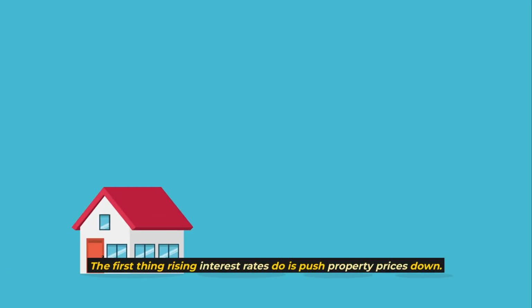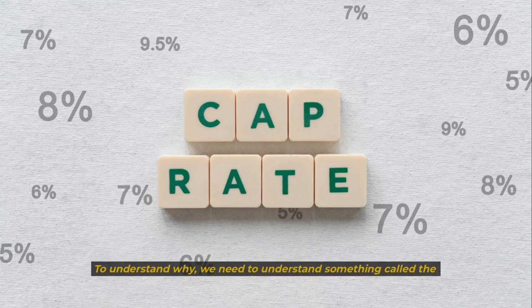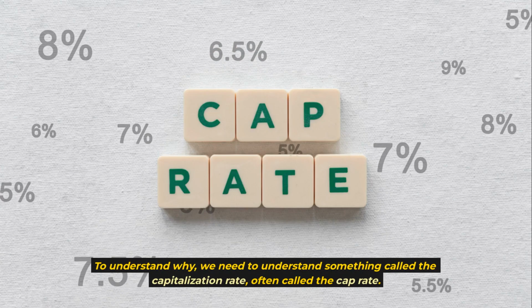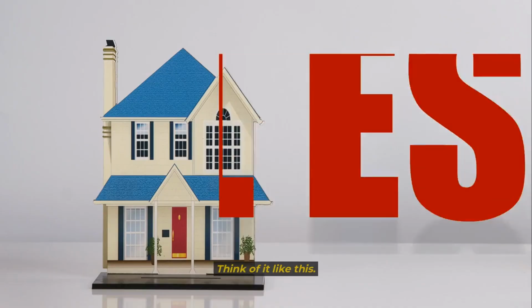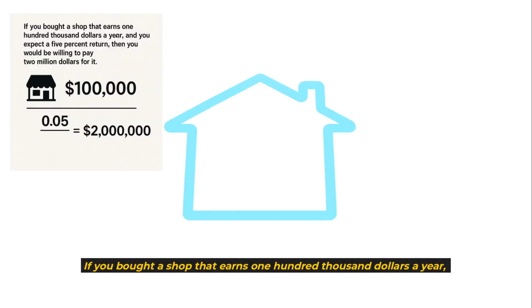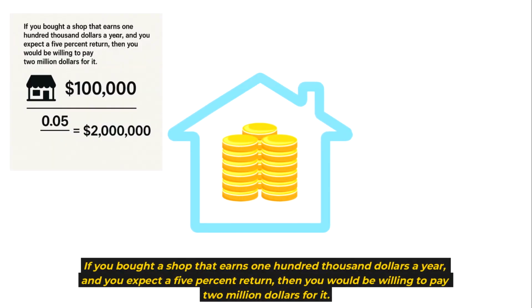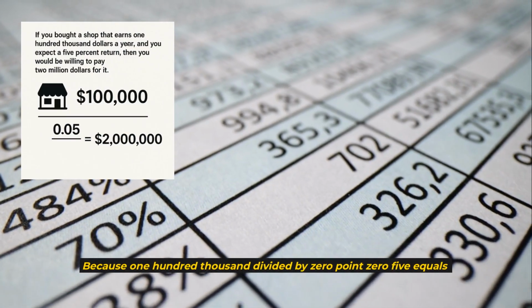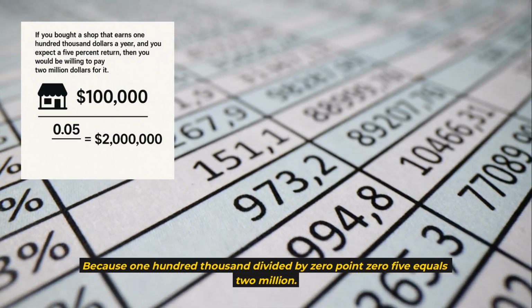The first thing rising interest rates do is push property prices down. To understand why, we need to understand something called the capitalization rate, often called the cap rate. Think of it like this. If you bought a shop that earns $100,000 a year and you expect a 5% return, then you would be willing to pay $2 million for it. Because 100,000 divided by 0.05 equals 2 million.